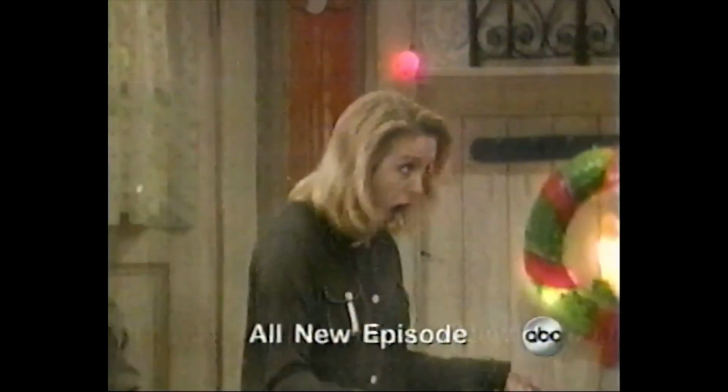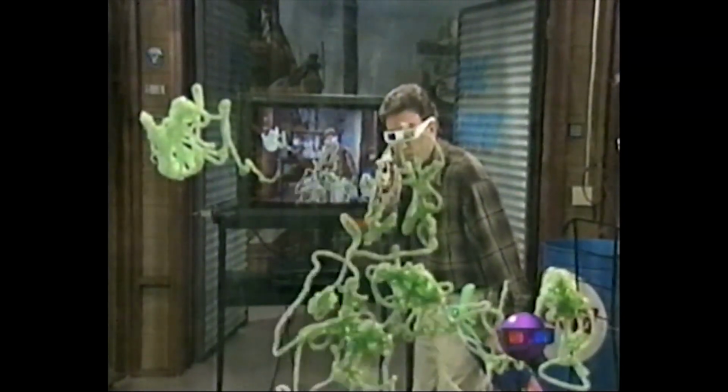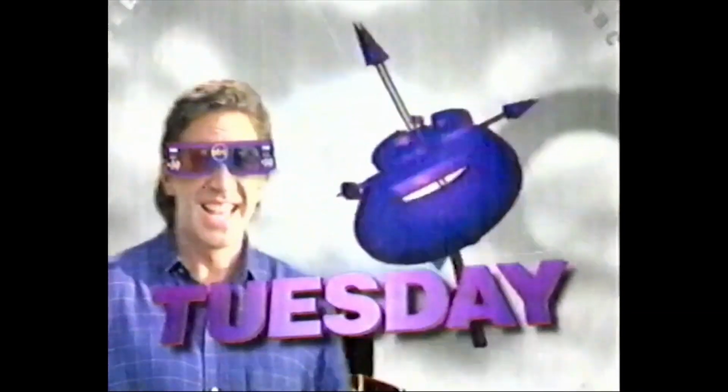Get your glasses at Wendy's for ABC's 3D Tuesday. Whoa! First, it's Home Improvement at 8, 7 Central, followed by an all-new special Tuesday Grace. Oh, I'm so surprised! Then it's the ultimate 3D experience on an all-new Home Improvement. The audience will feel like they're right on the set with me. So they can feel the same terror I do. ABC 3D Tuesday.